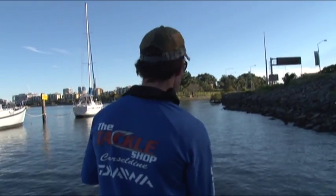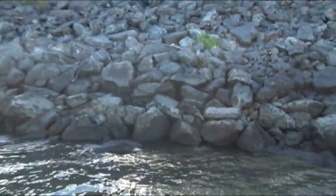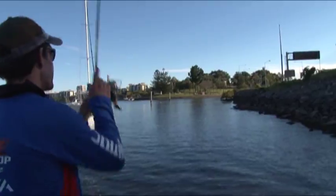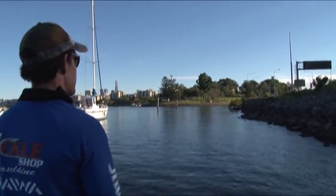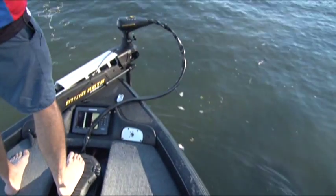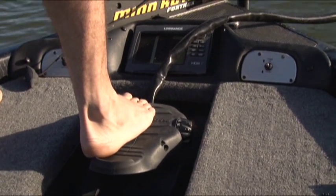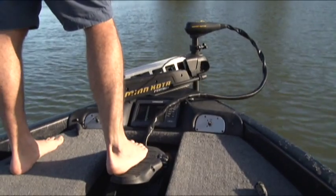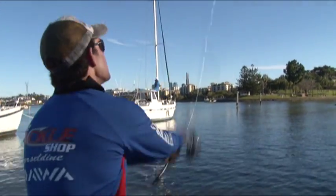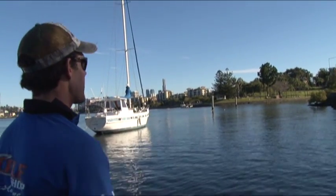So we come upriver a little bit and around the Brecky Creek area, just trying to find some bream up on the rock walls. The lower reaches have been a bit tough for us today, and we're just kind of scratching our head trying to find where we might find some bream. So we've got the electric deployed, and we're just slowly working up the rock wall with a hard body. We've got the Atomic Crank in the Deep 38 size, and straight through 3 pound Unitika leader. And yeah, so far not much action.